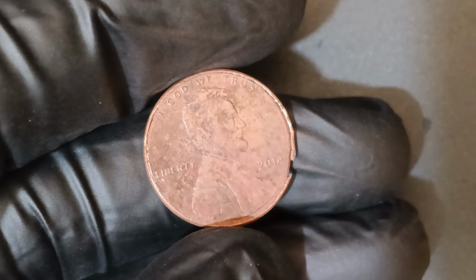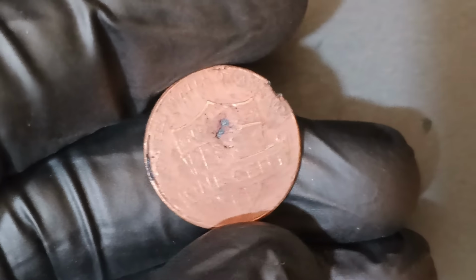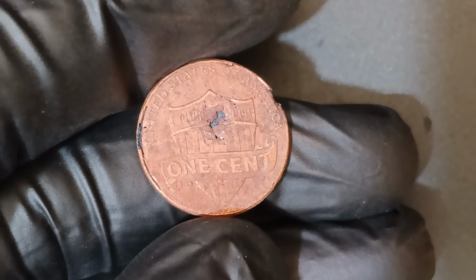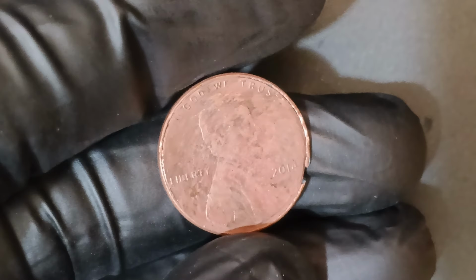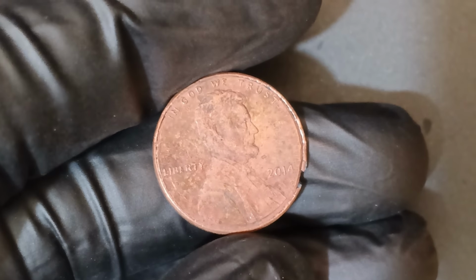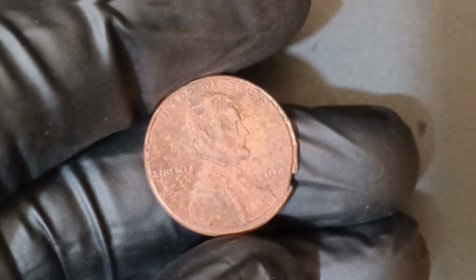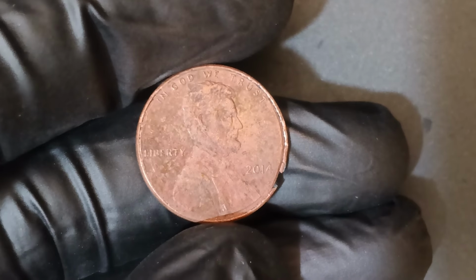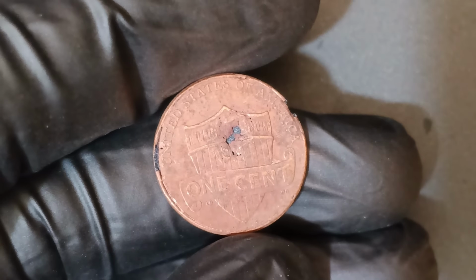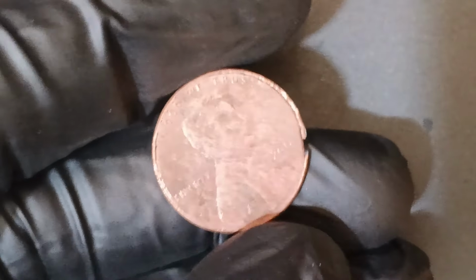Some online listings and claims have even suggested that such a coin, if authenticated, could fetch up to $67 million from a private collector or auction house desperate to own a piece of modern coin history. Now, is that figure exaggerated? Almost certainly. But in the world of collectibles, rare anomalies have reached astronomical prices before, especially when there is a strong story or provenance attached. Take, for example, the 1943 bronze Lincoln cent.